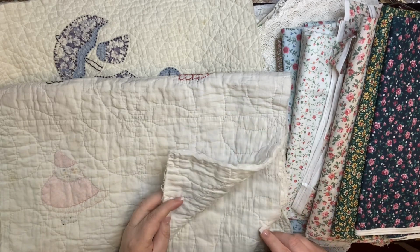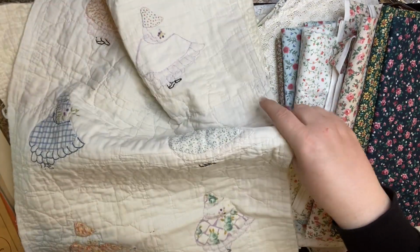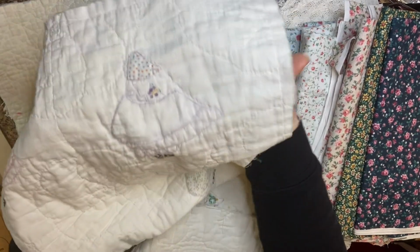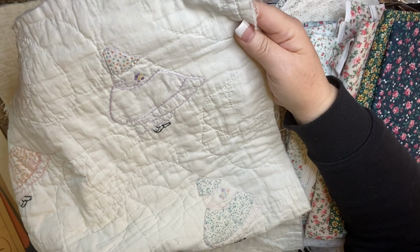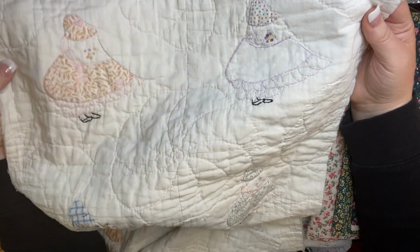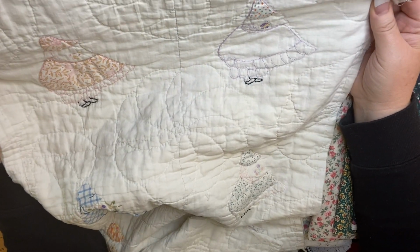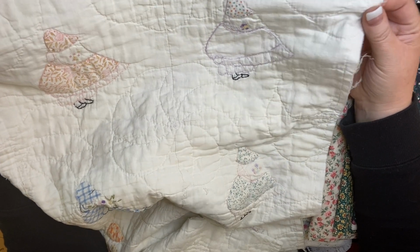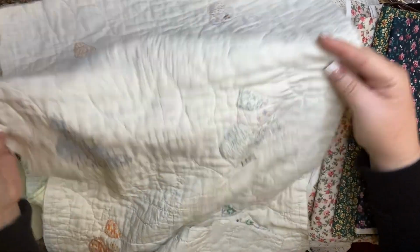And again, it's just been cut. Another hand quilted piece here, and it's got these little, I hope you can see, they're so faded, but these little appliqued, embroidered little sunbonnet girls holding flowers. And there are 8 blocks in total. I think it probably was finished at one time because it obviously looks like it's been cut, but it's so pretty.